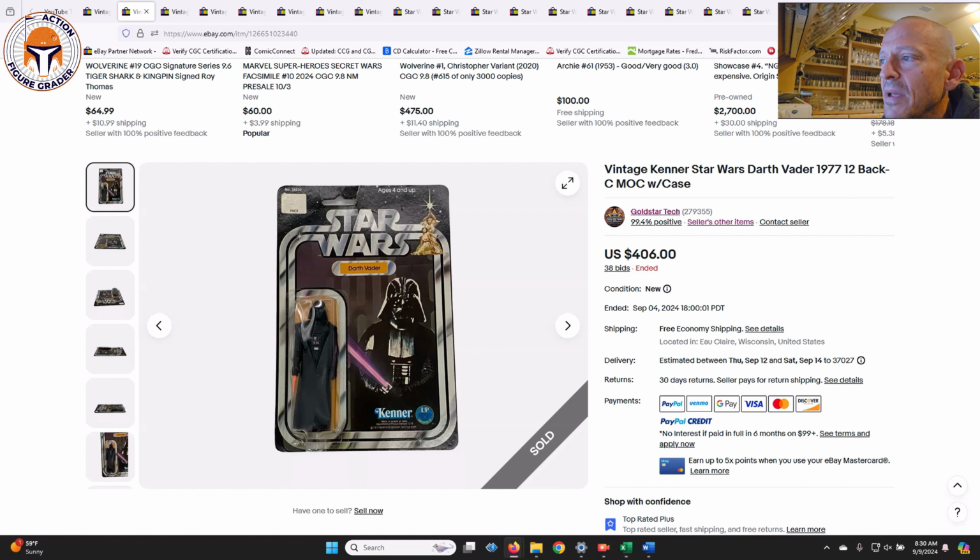So I think this one at max gets a 70, maybe 70 plus, 75, somewhere in there. $406 was the final winning bid, so it feels like the market agreed with me that this is at best a 70 grade. But again, not everything has to be graded. And if you're on a 12-back run and you're on a budget, this is probably about as budget-friendly as you're going to get for a 12-back Darth Vader that was overall in pretty good shape.